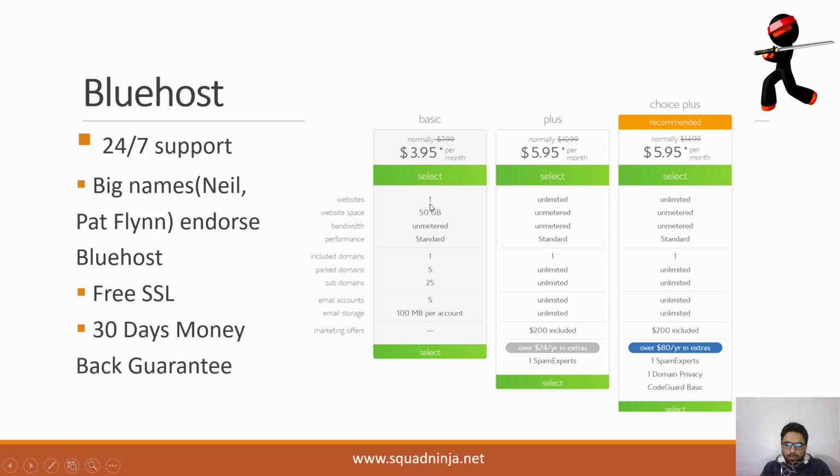On the basic plan, you can host one website and you will get 50 GB space. On plus, you can install unlimited websites, and with choice plus, you can also do the same. So if you are just starting a new website, you can go with the basic plan, and if you want to host more than one website, then you can go with the plus plan.